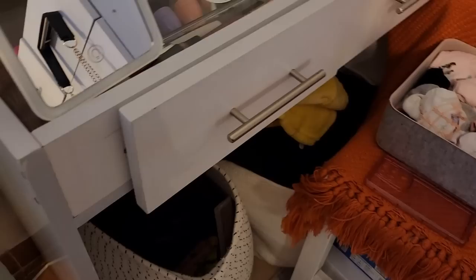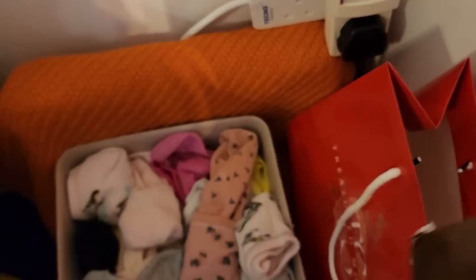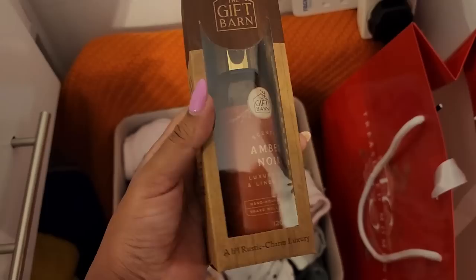When this space is done, I even arrange the bags down below. This bag usually has my socks and stuff. Here, I stepped on this bag in the morning, so that's why it's on the car. Let me just fix this. Yeah, so I got a new linen spray. So this is the Amber Noir. It's from the gift band, but you can get them from Treasured Scent. I hear the scent is really lovely, so I'm just waiting to use that one.